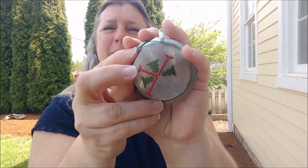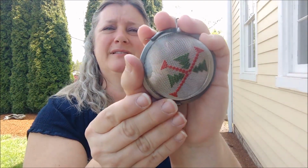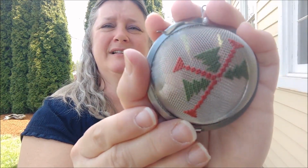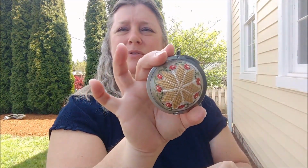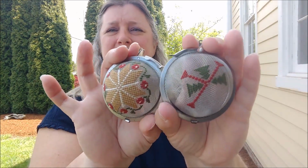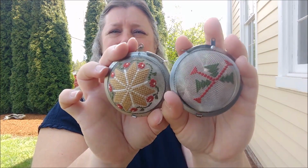Let me see if I need to put my hand behind this so you can see it better. So this is over 1, as I had mentioned. It's much tighter and it takes up far less room. I'm going to show you, if you remember, this is over 2. So it really wrapped around a lot versus this. So you can see quite a bit of a difference in the tightness of the stitching.